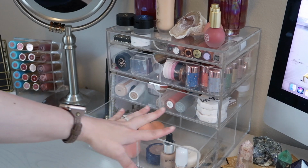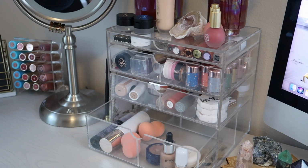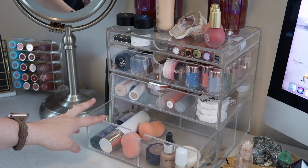And then finally, in this last drawer, we added in all of the highlighters that we pulled in. And then I also have my beauty sponges and my two sprays in here. All right, and that is the makeup that I will be using for the month of June.